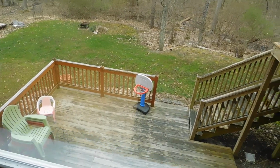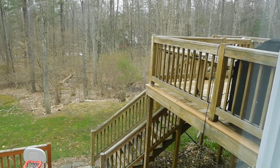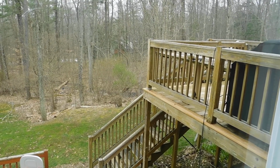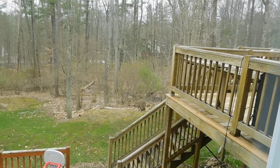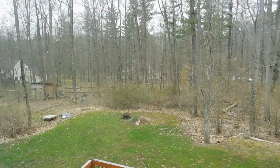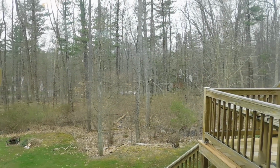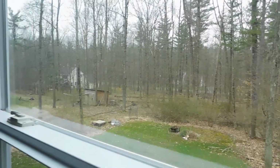There's a lower deck and an upper deck. The upper deck has all new floorboards that you can see, and the railings. There's a fire pit area there. When the leaves fill in, you won't be able to see the neighbors, but you're private but not isolated.